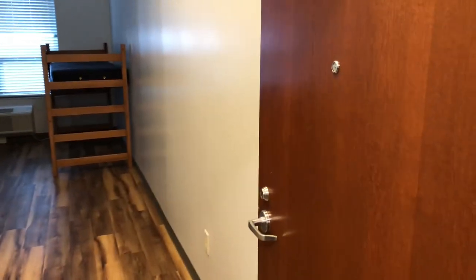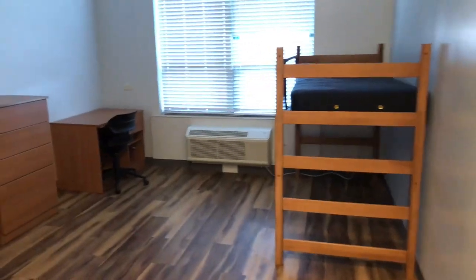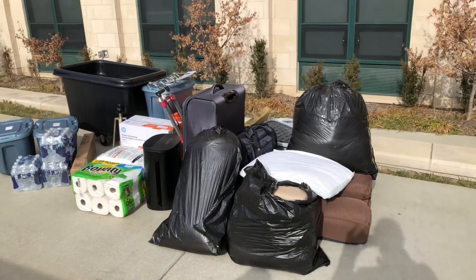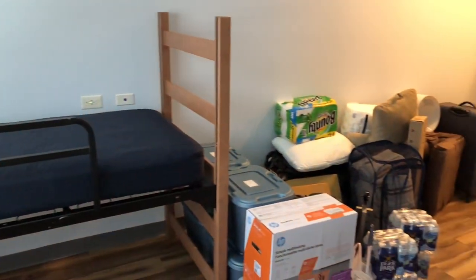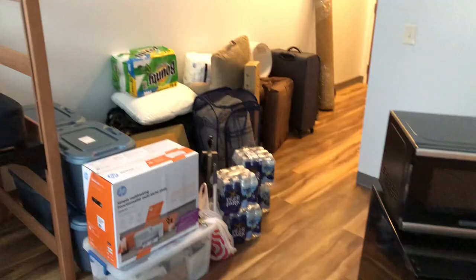Actually the first time I've ever seen my dorm. I had an option to see it, but I wanted it to be authentic for the video, so this is my first time looking around, and it is big. Man, we have a lot of stuff we gotta move, so I can't wait to see how this turns out. We got everything in, and now it's time to make the magic happen and put things in its place.